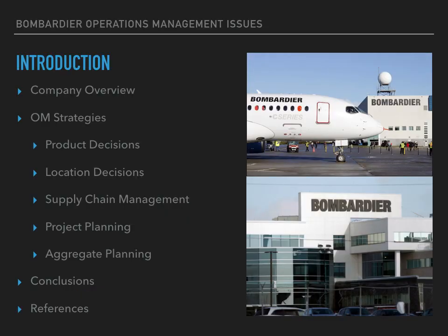This presentation will be broken down into three main parts. We'll start out with the company overview, then we'll look at the Bombardier operations management strategies to include product decisions, location decisions, supply chain management, project planning, and aggregate planning. Then at the end, we'll wrap everything up with the conclusions that I found through my study, and the final slide will have a list of references that I used throughout the project.